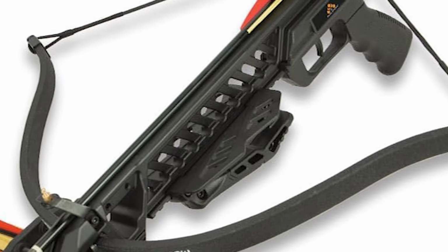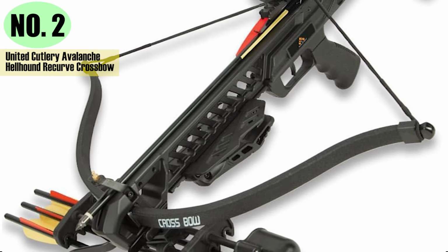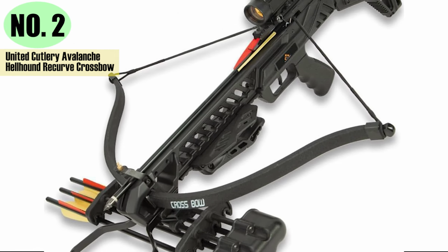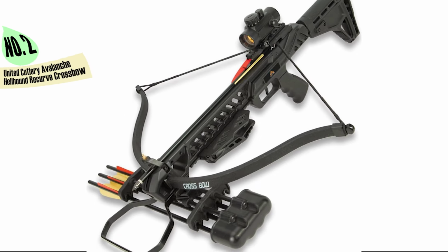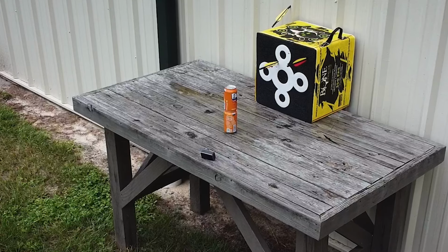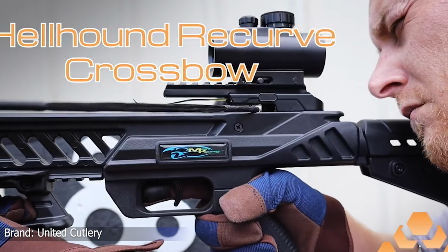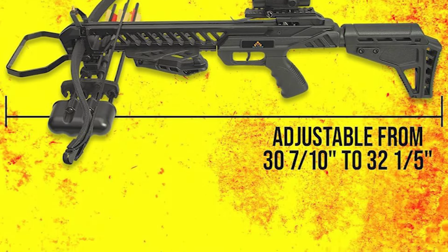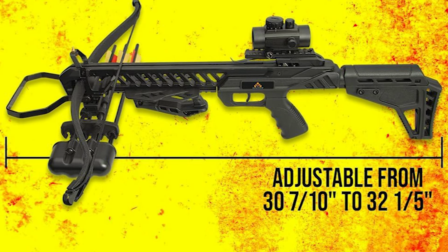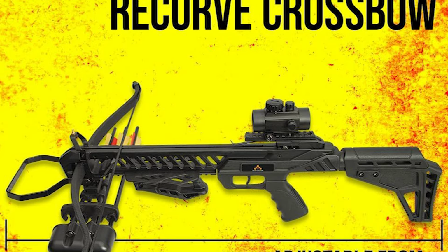In our list, the number 2 product name is United Cutlery Avalanche Hellhound Recurve Crossbow. The Avalanche Hellhound Recurve Crossbow by United Cutlery is designed for individuals looking for steady shooting performance in a complete package. Its structure includes a tough aluminum frame paired with a composite adjustable butt stock, allowing the length to be set between 30 7/10 inches to 32 1/5 inches.